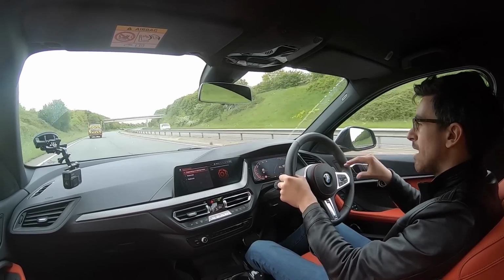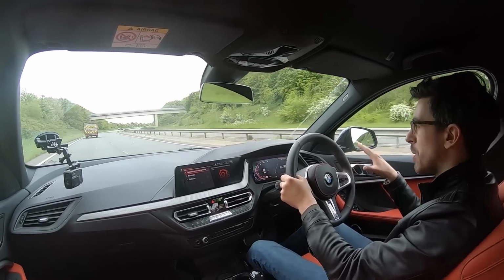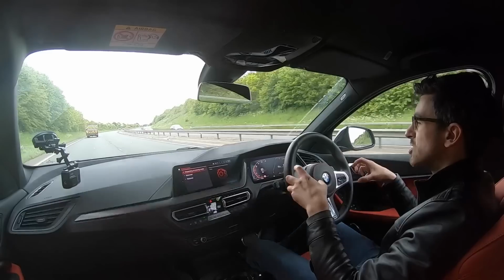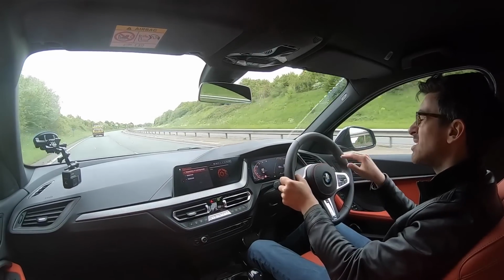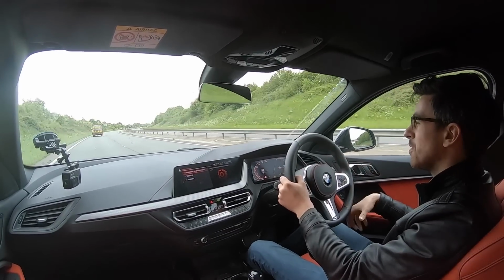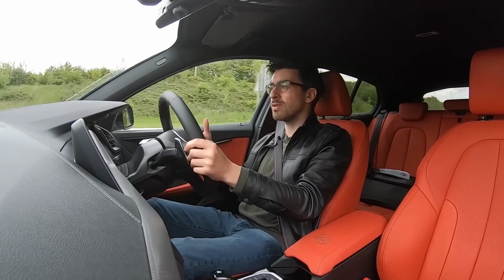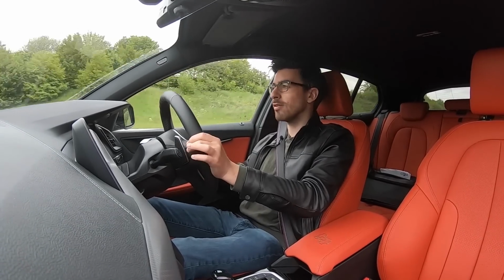I was just coming out of a roundabout there, launching onto a dual carriageway, foot flat to the floor, and you can definitely feel the front end just kind of biting into the tarmac. It does squirrel around a little bit as well, as it's trying to find that traction and also cope with the amount of power and torque that's going through the front wheels.